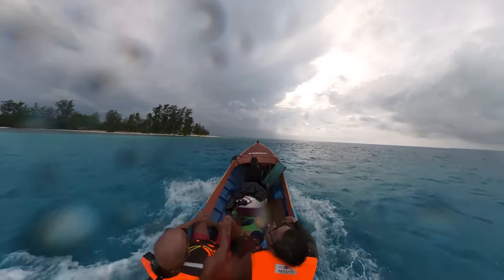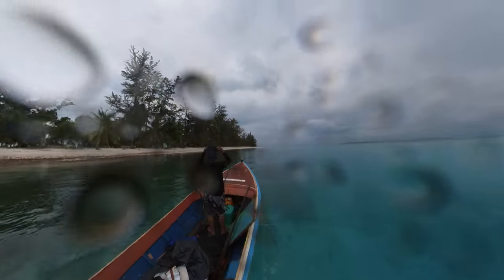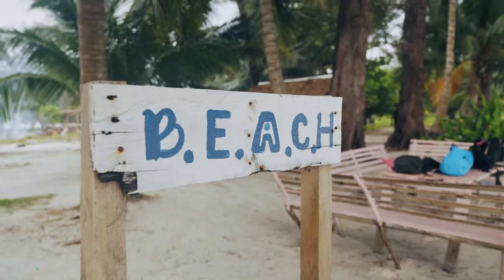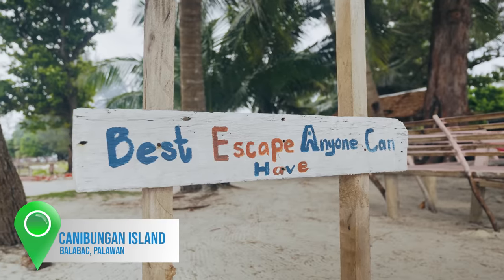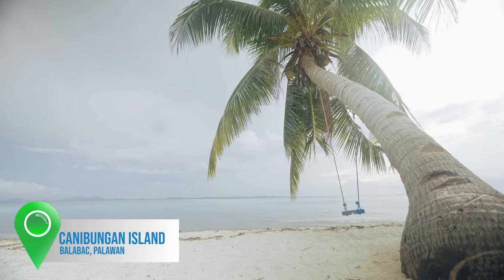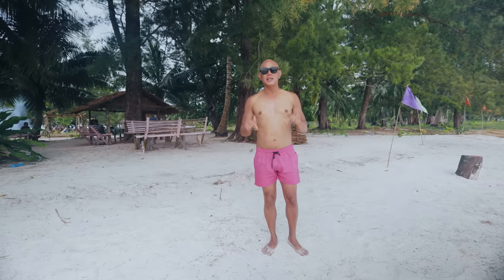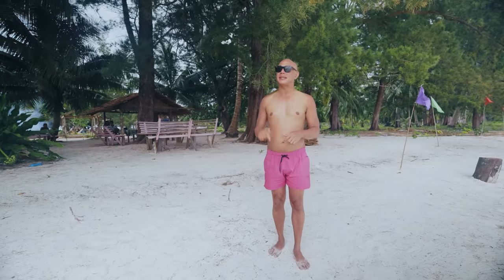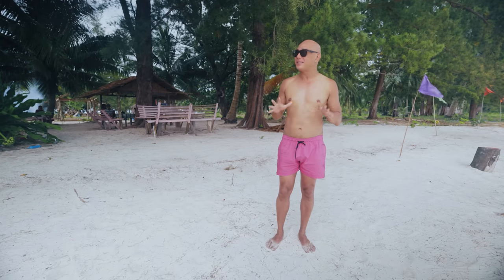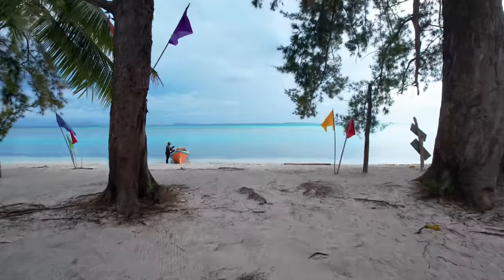Then off we go to our next stop, this time to the unspoiled and quaint Kanibungan Island. So we're here now at Kanibungan Island. That's right, Kanibungan. If you happen to pass by here, it's really nice. We'll show you the drone footage of the island.